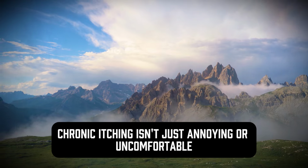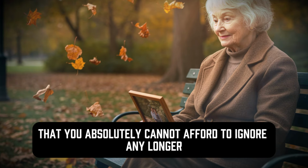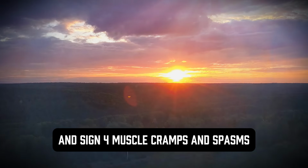Chronic itching isn't just annoying or uncomfortable, it's potentially a critical warning signal from your kidneys that you absolutely cannot afford to ignore any longer. Sign 4. Muscle cramps and spasms.